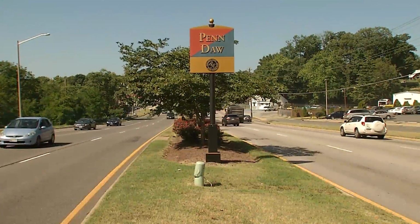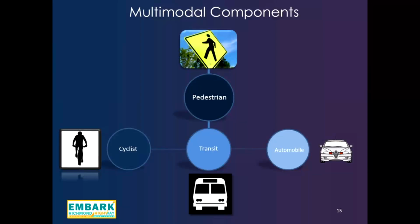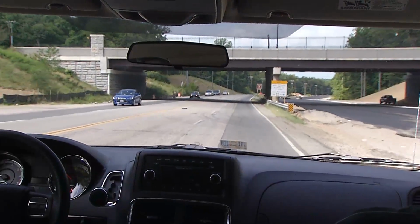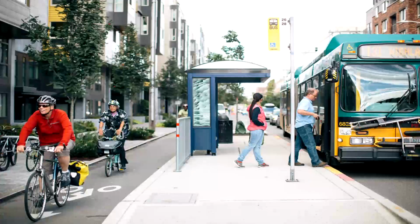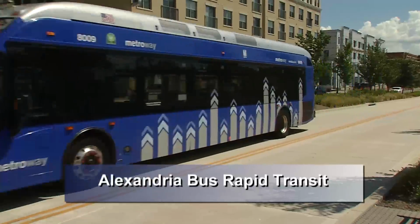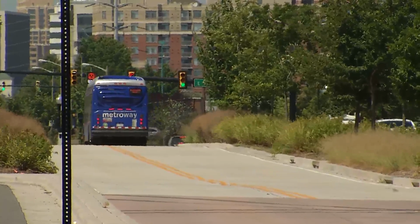Richmond Highway is a really diverse and unique place. It's a historic highway. Embark Richmond Highway intends to bring it up into the 21st century by looking at multimodal solutions to transportation. Multimodal means not only a road that is inviting for people in cars, which is the way it's been for many, many years, but also bicyclists, pedestrians, and people who want to take transit. So the transit we're looking at is bus rapid transit, which would be in a dedicated lane down the middle of Richmond Highway and allow people to get around a lot more quickly.